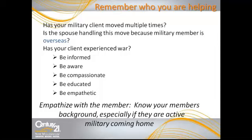Remember who you're helping. That's huge. If you really want to provide good service, you've got to think about who this typical buyer or seller is in the Affinity world. They've probably moved multiple times if they've been transferred base by base. And at this point, you're starting to see that a lot of people have experienced multiple tours overseas. Unless you've been overseas, I wouldn't try to begin to explain what that person is feeling. But it's understandable that that's a different mindset.